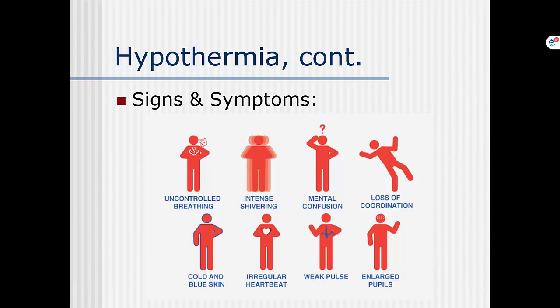Hypothermia, the signs and symptoms. Shivering is likely the first thing that you'll notice as the temperature starts to drop because it's your body's automatic defense against cold temperature. It's an attempt to warm itself. In mild hypothermia, signs and symptoms include shivering, dizziness, hunger, nausea, faster breathing, trouble speaking, slight confusion, lack of coordination, fatigue, increased heart rate, uncontrolled breathing, mental confusion, loss of coordination, cold and blue skin, irregular heartbeat, weak pulse, and enlarged pupils.